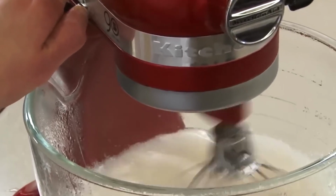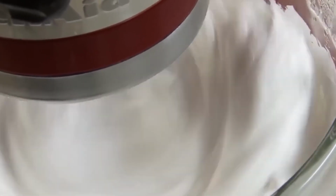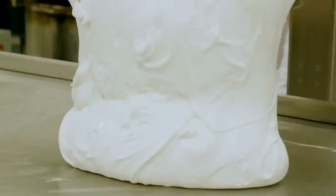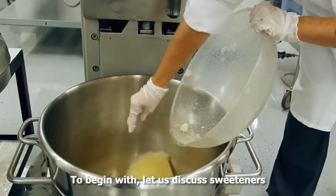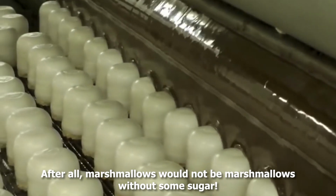First, let's discuss the ingredients used to make those deliciously fluffy marshmallows. Only a few ingredients are used, mostly sweeteners and emulsifying agents. To begin with, let's discuss the sweeteners. After all, marshmallows would not be marshmallows without some sugar.